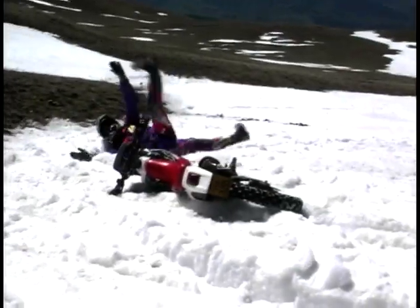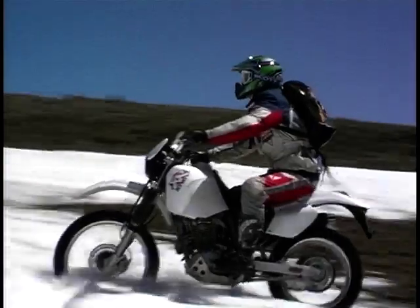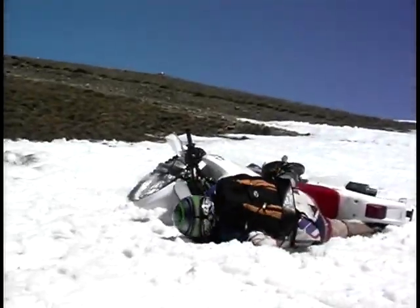Everybody did actually fall off, at least a couple of times, or got stuck. The great thing was, nobody got hurt and no bikes got damaged. And contrary to what these pictures would have you believe, I did actually make it across once or twice. Honest.